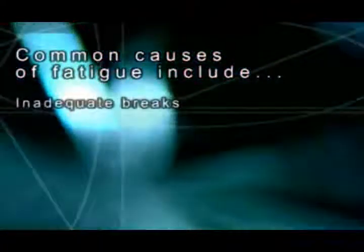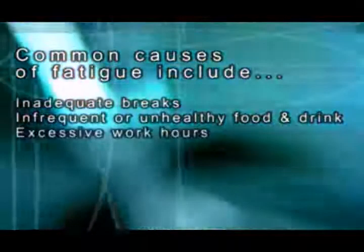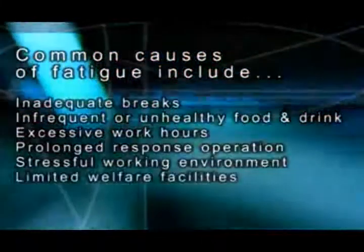Fatigue is a common problem during incident response, particularly if it's over a prolonged period. The fact is, a tired worker is more prone to be involved in an accident. Common causes of fatigue include inadequate breaks, infrequent or unhealthy food and drink, excessive work hours, prolonged response operation, a stressful working environment, and limited welfare facilities.